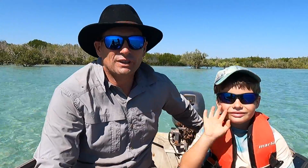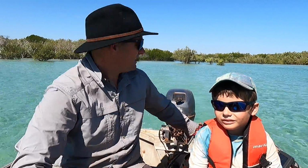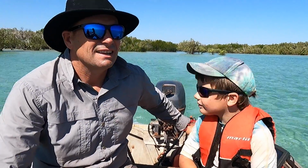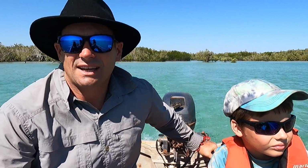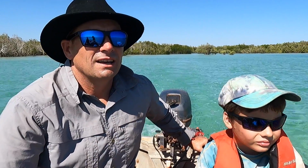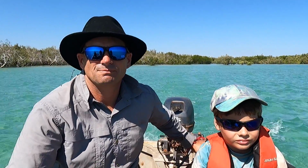Out for a fish, got the whole family on board today, eh? We just left Liam back there, somewhere through the mangroves. He's hopefully hanging out. The tide's coming in at a great rate of knots. I'm just going to take Stace and the kids, pop them on a beach over the other side, and then I'll come back and get Liam and go fishing.